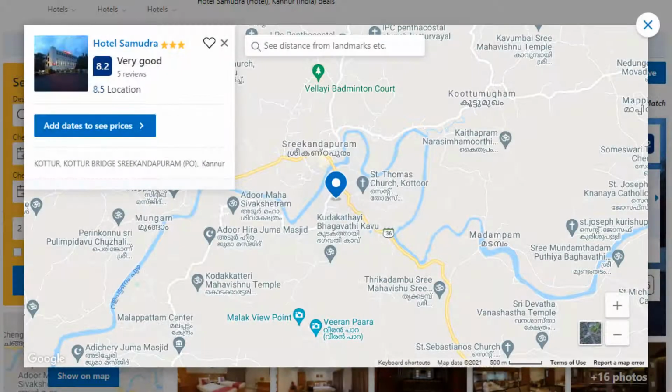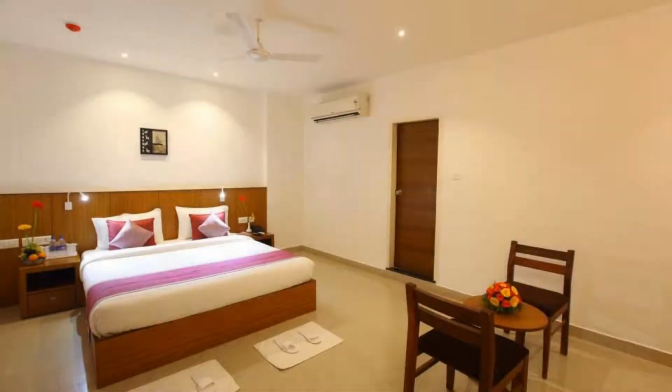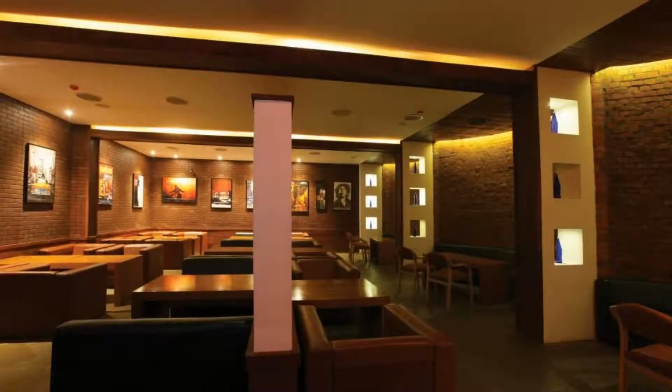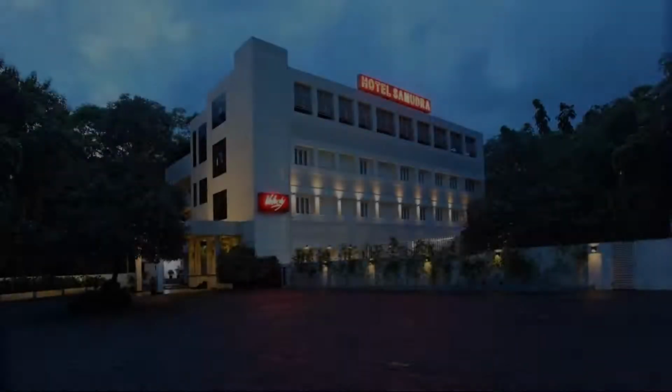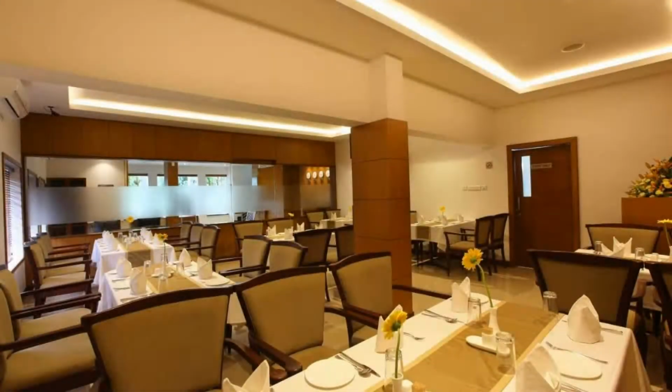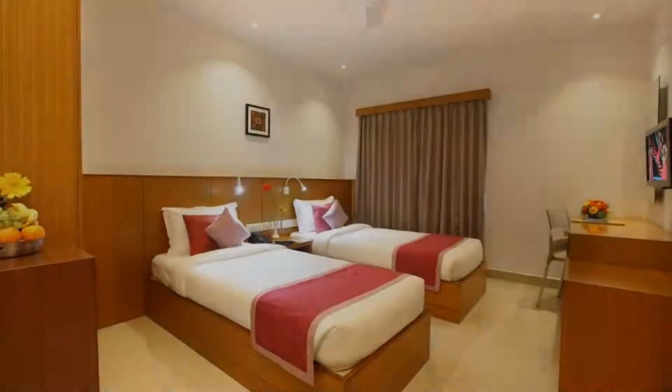Number 9. It is a 3-star hotel. The location of this hotel is good and the guests love walking around the neighborhood. Check-in time is 12 p.m. and check-out time is 11 a.m. Guests are required to show a photo ID and credit card at check-in. Pets are not allowed in this hotel.